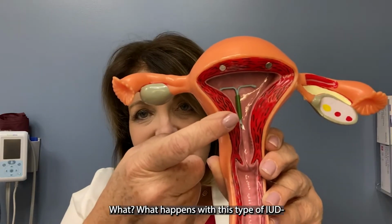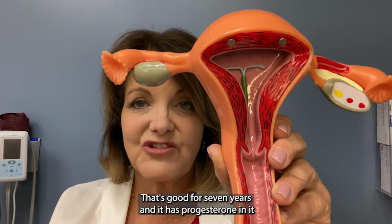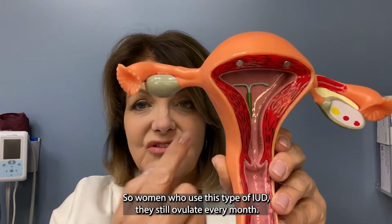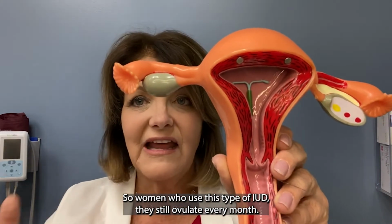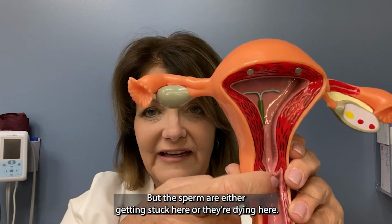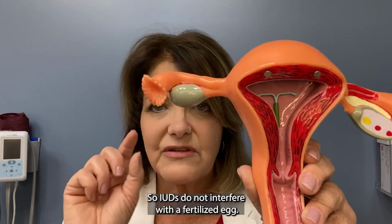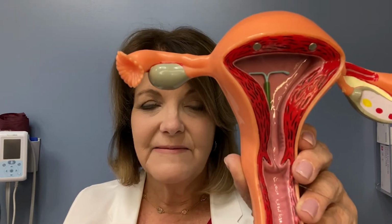What happens with this type of IUD that's good for 7 years and has progesterone in it is it does not interfere with ovulation. So women who use this type of IUD still ovulate every month. But the sperm are either getting stuck here or they're dying here. They're not getting to the tube, so IUDs do not interfere with a fertilized egg.